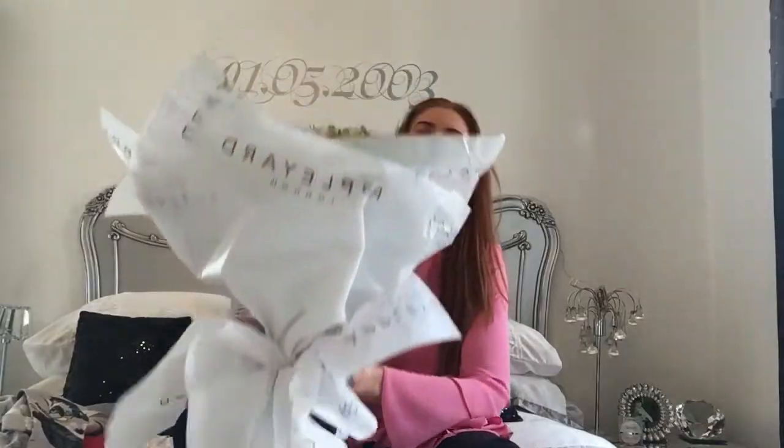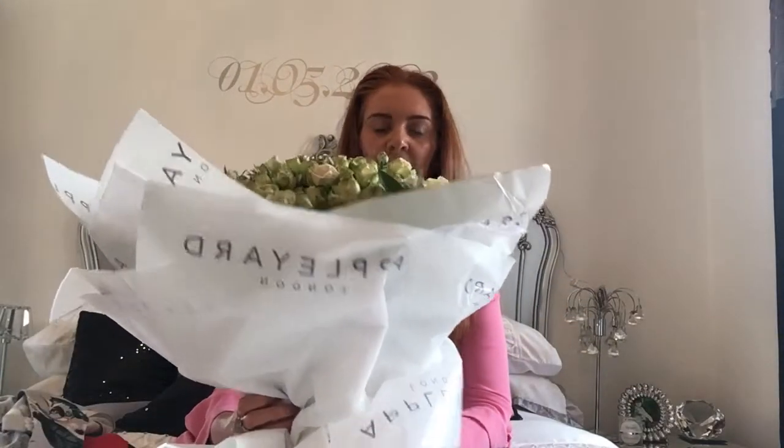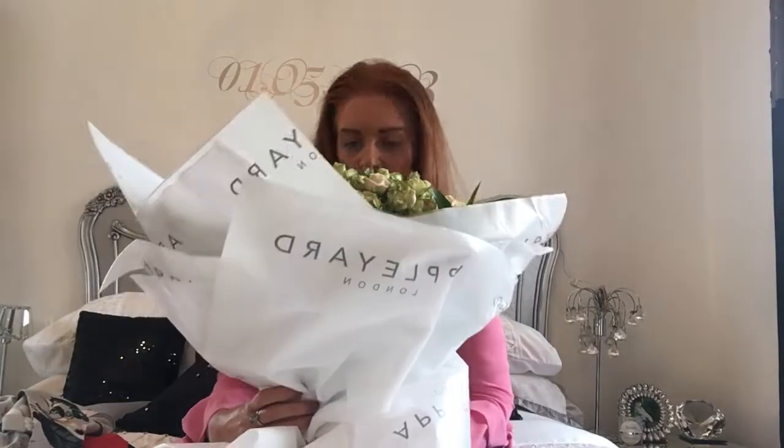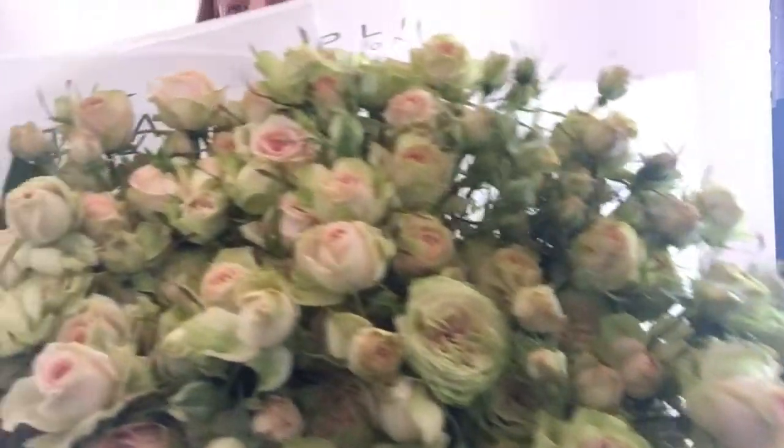Not me. So, I've just realised I've got this massive bouquet of flowers here and I haven't really explained it. These were sent to me by Apple Yard London. I think you can see the name there, Apple Yard. Oh, they are so beautiful. They smell divine. I wish this was a scratch and sniff vlog, but these are the flowers.